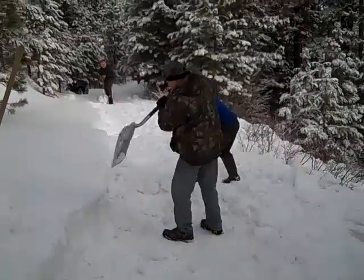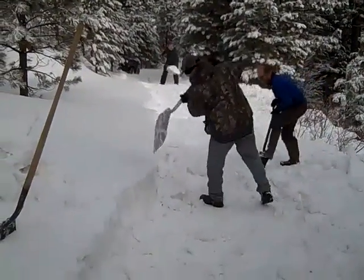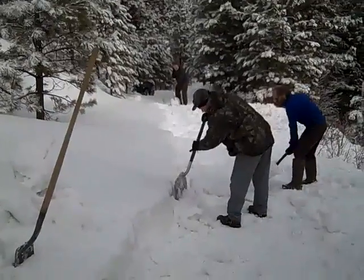This is a chain gang. Steve, Little Don, and Al down there hiding. Al just jumped all over a minute ago. Anyway, that's the way it goes.